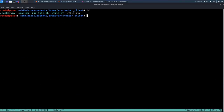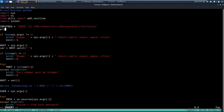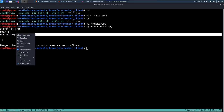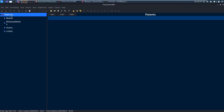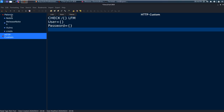I'm just going to move on from this little piece. The key thing is how it makes these variables. So I bet we can just print. Oh, this is Python too. Input request. Okay. Let's see. This will be called HTTP custom, and this will be check.